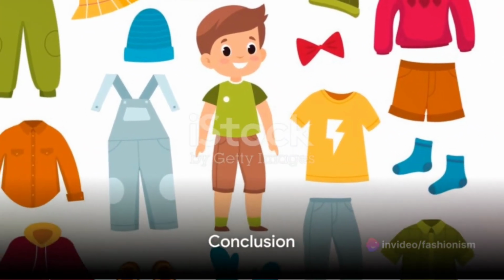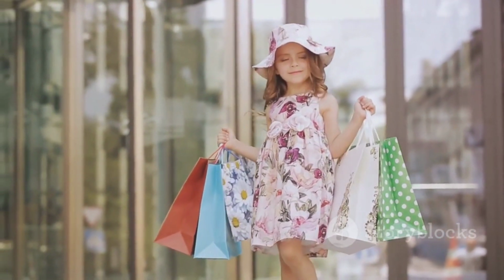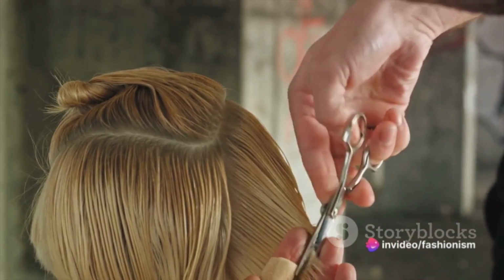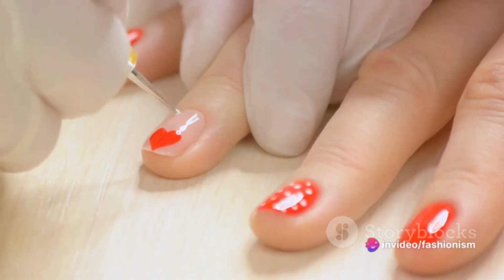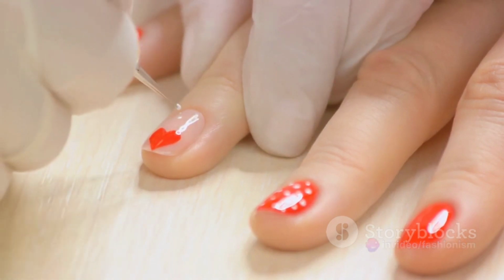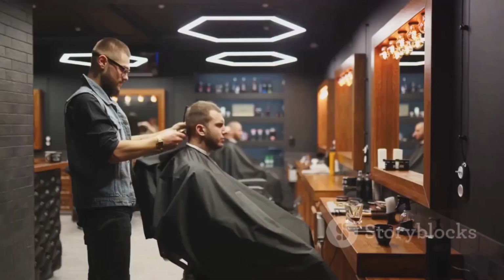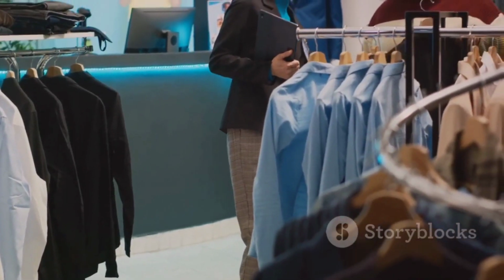To wrap things up, we've journeyed through the dynamic world of children, girls, and men's fashion, focusing on American styles. We've explored the latest trends in clothing, hairstyles, and nail care, and underscored the importance of personal style and self-expression, from adorable kids' outfits to professional women's wardrobes, from trendy teen hairstyles to men's grooming. We've covered a wide spectrum.